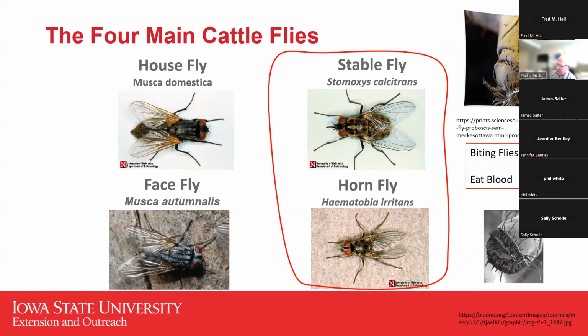All right, now we're going to talk a little bit about how they feed. So the stable fly and the horn fly are true parasites of cattle, and they like blood. The adults, that's all they eat.